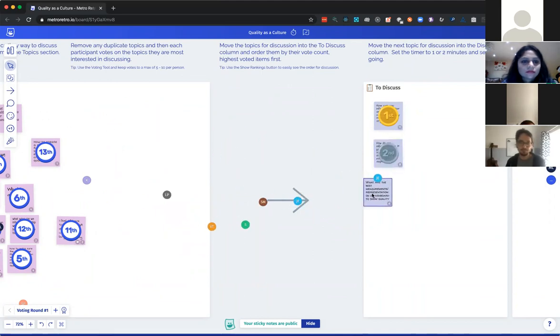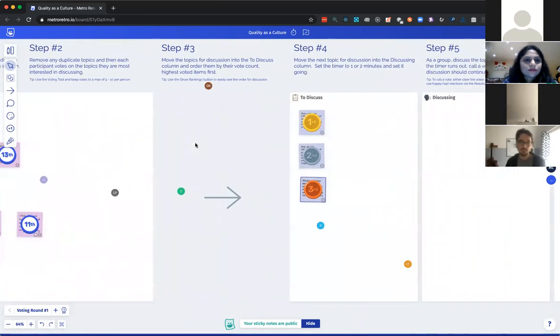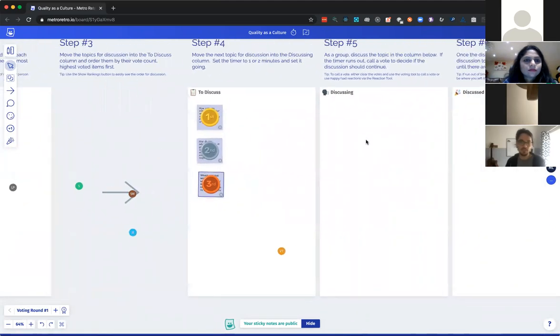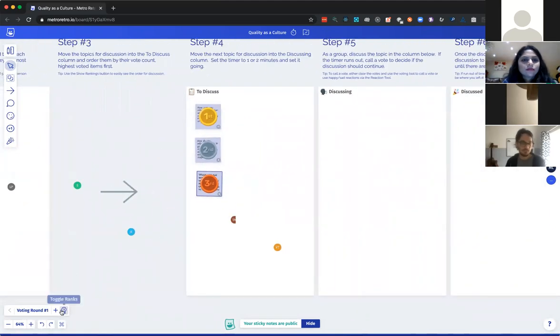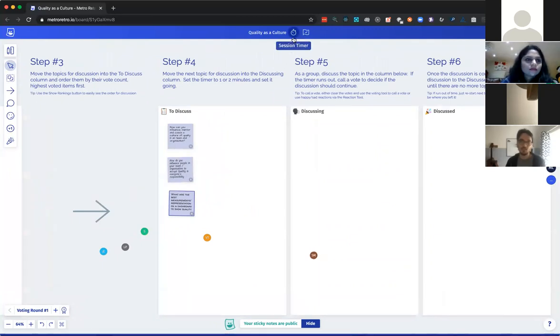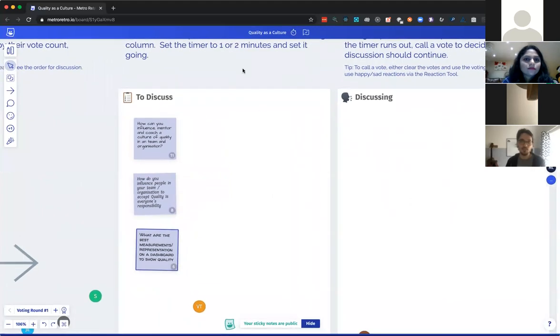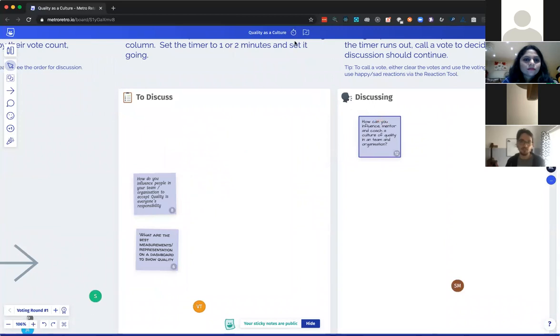Cool. Let's just do that and then move to this area to discuss. Can everyone see it? Excellent. So the next part of this is having discussion, which is usually one to two minutes. So what we do is we can kick off and have a two minute discussion. So let's move this one over to the discussing bit and kick off the timer.